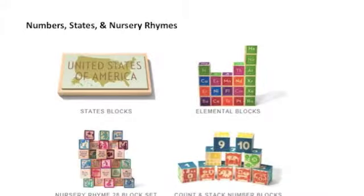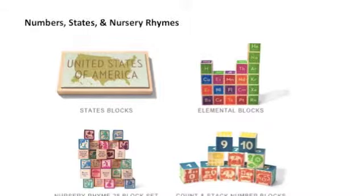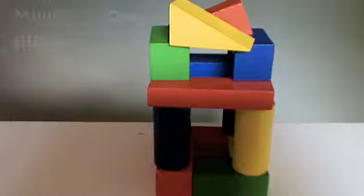This company also makes number blocks, blocks of the United States of America, element blocks from the periodic table of elements, and nursery rhyme blocks. Last, Uncle Goose makes blocks with Braille with ABCs and numbers for children with visual impairments.